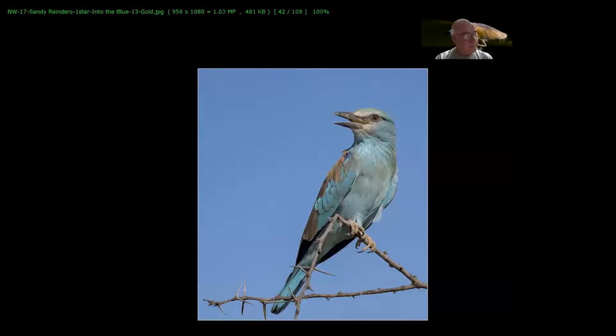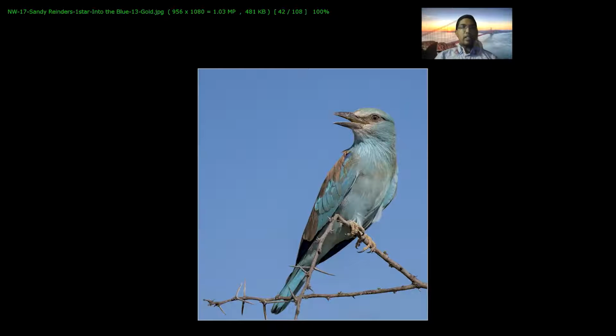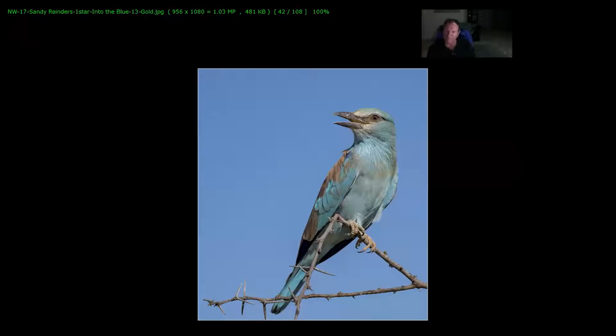Sandy Reinders, 1-star. Into the Blue. Gold Award. For a 1-star, well done. It is a great attempt for a 1-star to take an image of this bird. Nice, sharp image, nice, sharp feathers, even a sharp beak with a bit of highlights in the eye.